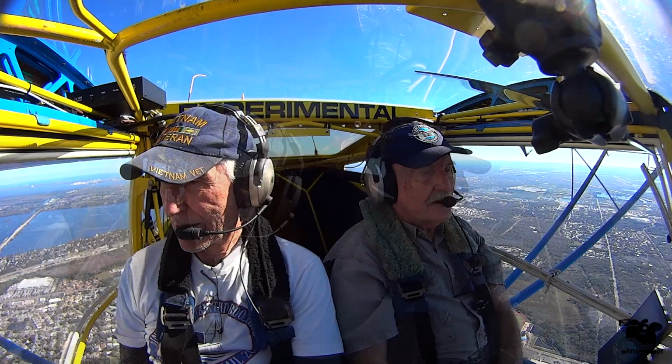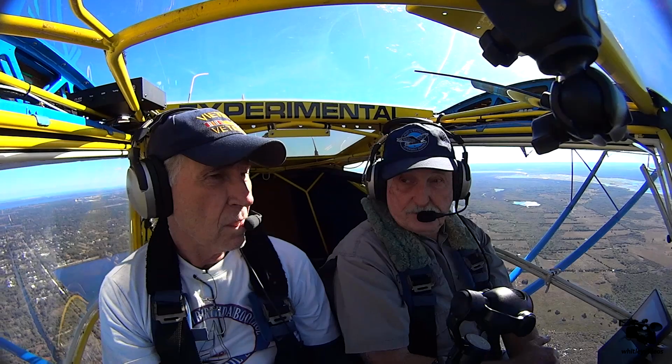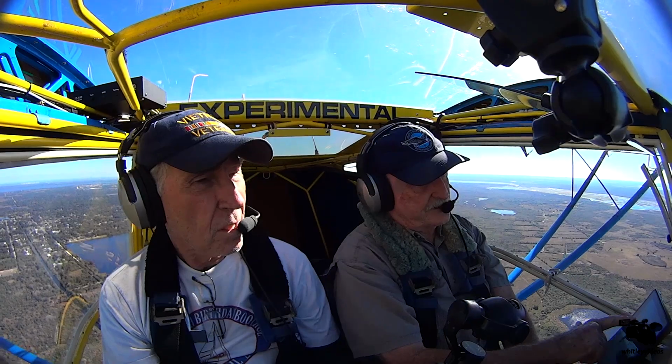Okay, that's I-95 down there. Yep. Okay, so we're looking at airspace now, right? Yeah, so that's where we are, a little airplane. And that blue circle there is Titusville Executive Airport's Class D airspace limits. Gotcha. And we're not allowed to go in there unless we talk to them, and we don't want to talk to them, so we're going to skirt up around this way because we're headed up to the river here. Nice.